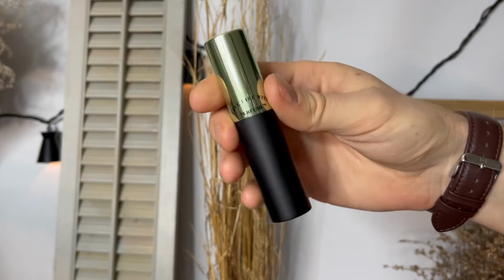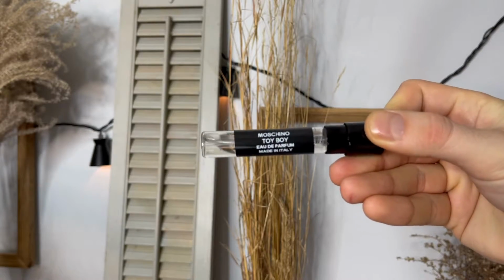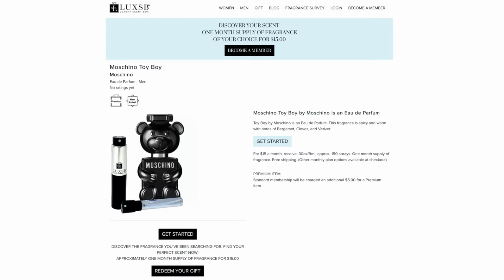This one is definitely a beautiful color as well. This is a cool pea green, I don't know, minty green color you want to call that. So it's the exact same experience. This is Moschino Toy Boy, and I wanted to smell this one for the longest time. The actual product is extremely expensive to buy. It's one of the higher end fragrances I've wanted to purchase that I just cannot get myself to make that commitment. So luckily we have LUXSB, and I'm ready to give this a smell, guys. I waited a long time to actually give this a smell.